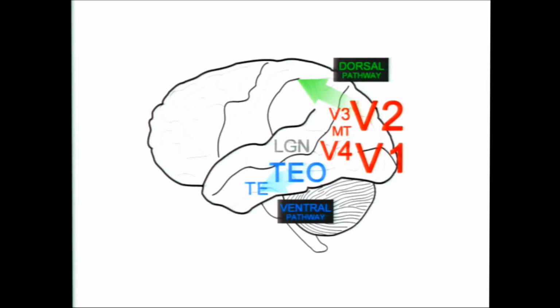So this is my brain pointed this way, and so vision comes in through the eyes, goes to the visual cortex right back here, and then information can either go up or down. And this up part is more important for processing motion and where things are. And the bottom part is more involved in processing what things are. And so the information for what things are is coming from parvo cells, which are smaller cells that come from the eye to the back of the brain and then down.